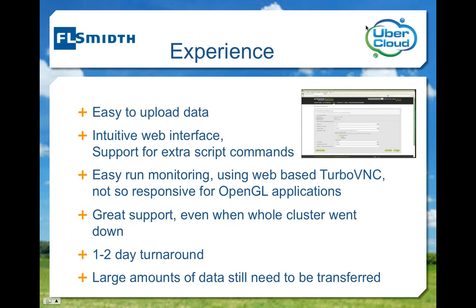So we looked into what was around, and one of my colleagues was the first one to notice this HPC experiment, or UberCloud, and we got involved in that, and we got in contact with ANSYS and with Computer Science and Bull, and they gave us the opportunity to try out this calculation on some better hardware. Next slide, please.